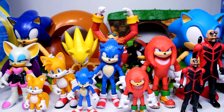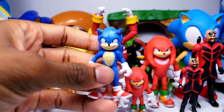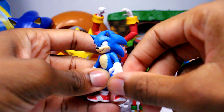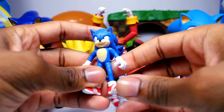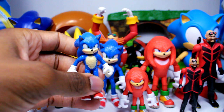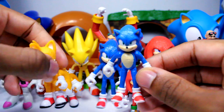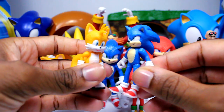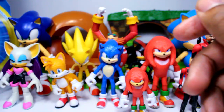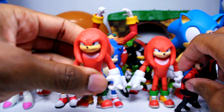So here it is, guys. Starting off first, we do got, of course, the 2.5 inch Sonic movie figures, guys. I did a review of these. I really did like them, man, even though Buzz Bomber's not even in the frame right here. I really did like these, I'm not going to lie. The Buzz Bomber was whatever. So there's Sonic and Tails right there. Love these figures. If you want to check the review of those, you can check that out.